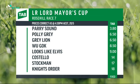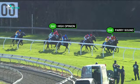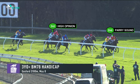I didn't back him in the Scone Cup, and if he won, I tell you what, I would have thrown something to the TV. Parry Sound, $3.80. Rock solid. Settled midfield last start at Gosford, 2,100 metres wet track. Made a mid-race move to settle outside the lead, and he fought on really, really well. Unlucky not to go close.